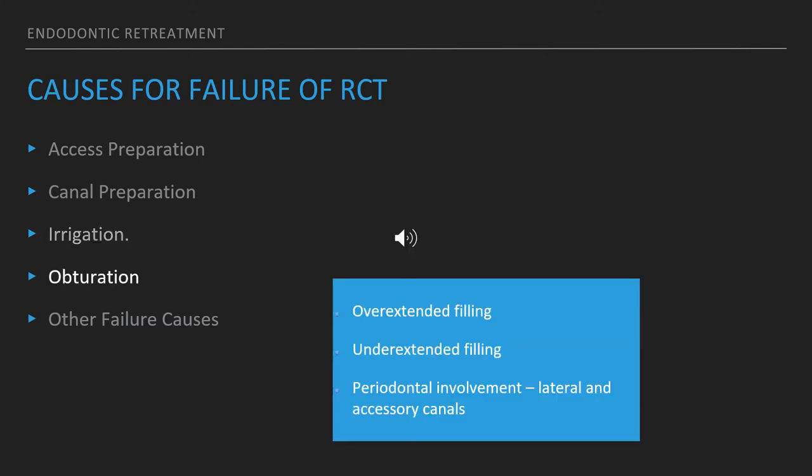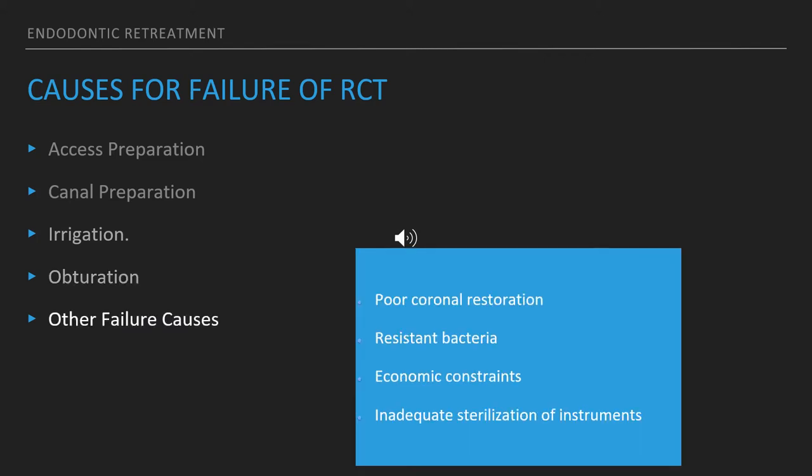Failures arising due to obturation may be because of over-obturation of the filling material, under-obturation, obturation which is not up to the working length, voids present in the obturation, or periodontal involvement of the lateral and accessory canals. If we talk about other failure causes, there may be poor coronal restoration. In many retreatment cases I've seen, under the crown there is just a temporary restoration or some cotton pellets present. There is no permanent restoration on the coronal part.